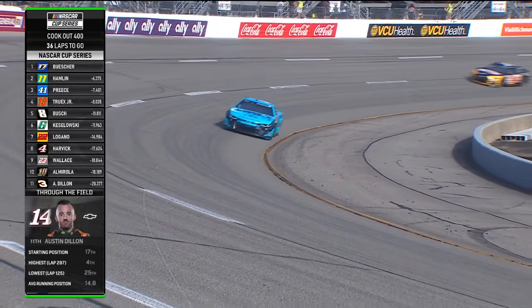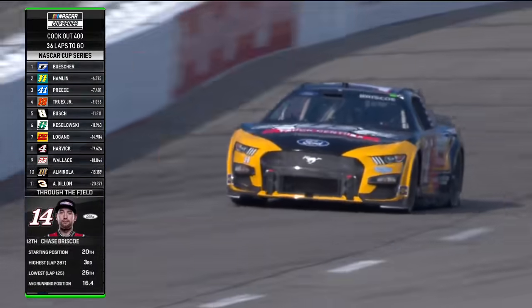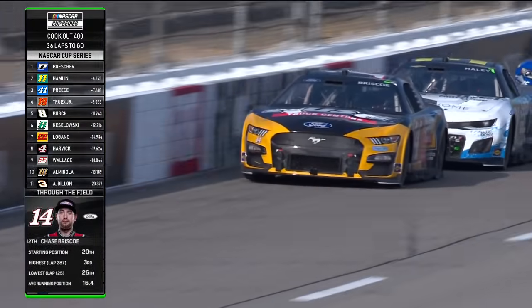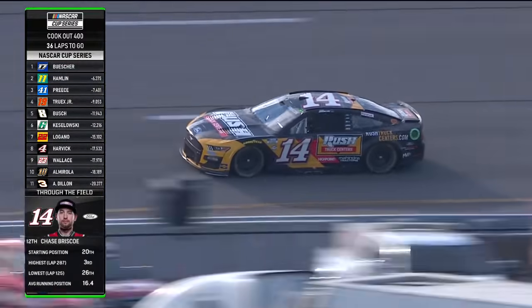The 14 car, when I talked to his crew chief, Richard Boswell, earlier today, he said, I'm cautiously optimistic. We qualified 20th, but Chase is really good here. And they have become really good here, Marty. Chase Briscoe up to 12th.